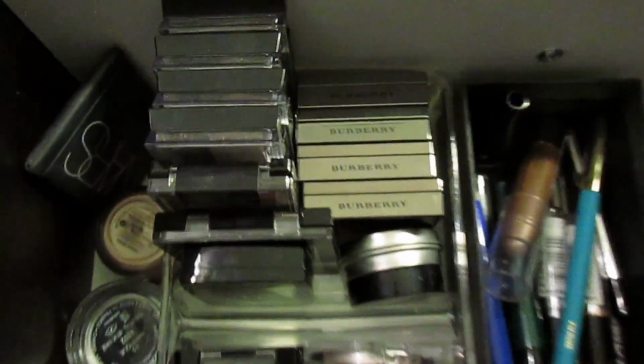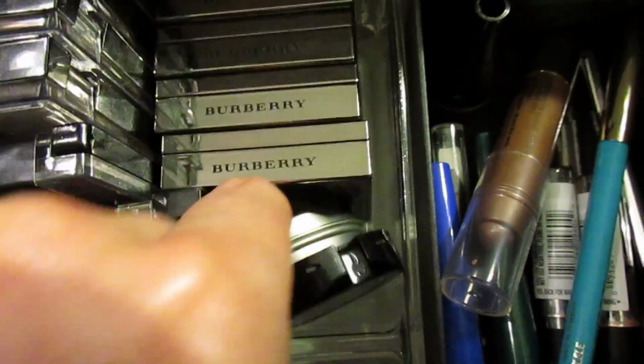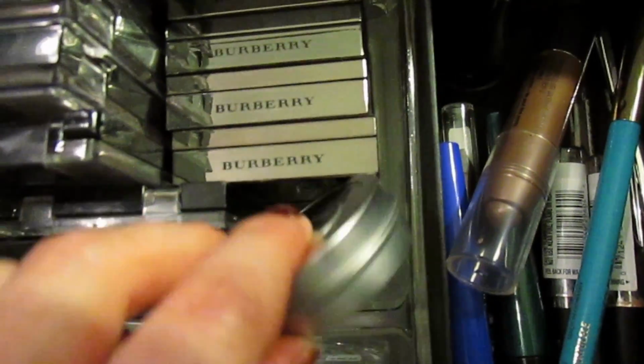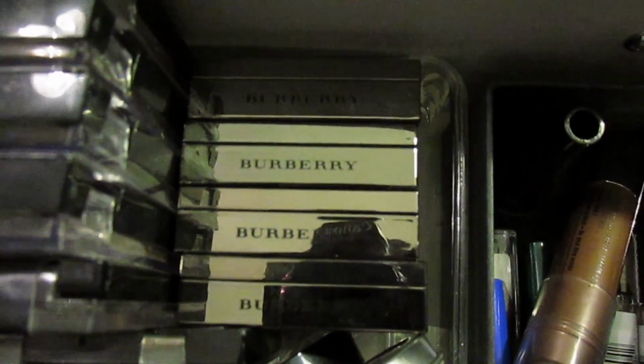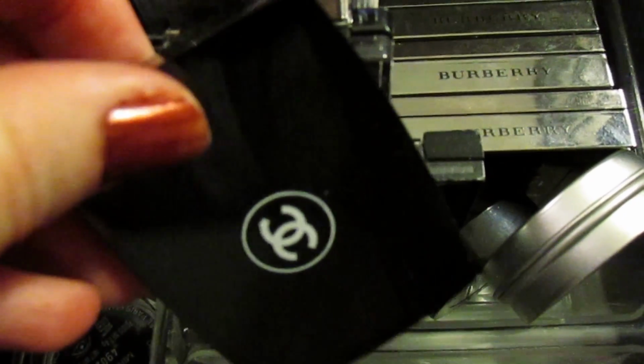And then back here I have more singles and then a few palettes. I have this Art & Cien single in Royal. And then this Cover FX, or not Cover FX, what is this called? Cargo in Columbia, which is just a deep brown. And then I have my Burberry singles: Midnight Brown, Taupe Brown, Shell, and Nude. And then I have my Pale Barley and my everyday makeup drawers. I have a Chanel single in Khaki.